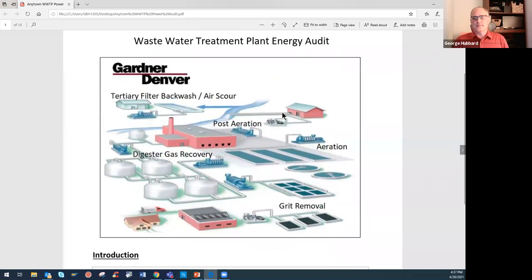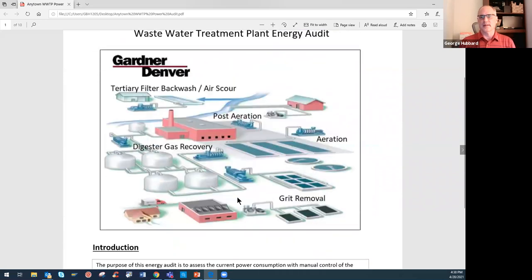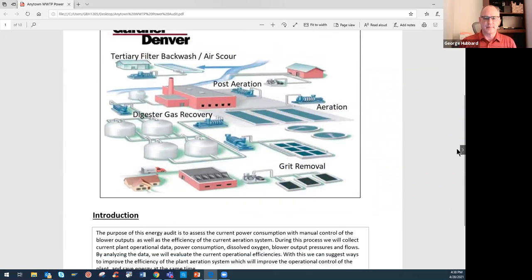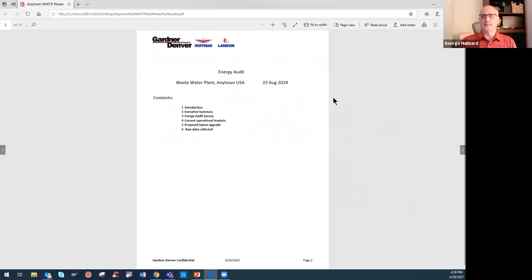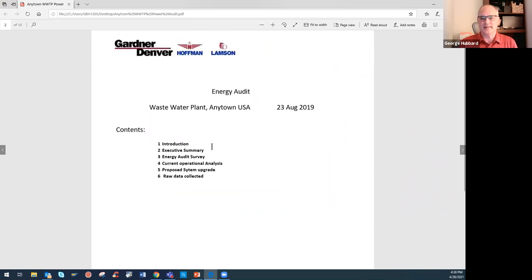This is an audit that we did. It's actually an actual audit, but I think we changed the names to protect the innocent, so to speak. It's a pretty simple audit that we do. This is the table of contents that we have. You can see it's Anytown, USA. But basically, every audit has the same information: an introduction, an executive summary, audit survey, current operational analysis, proposed upgrade, and then we also data dump all the raw data.